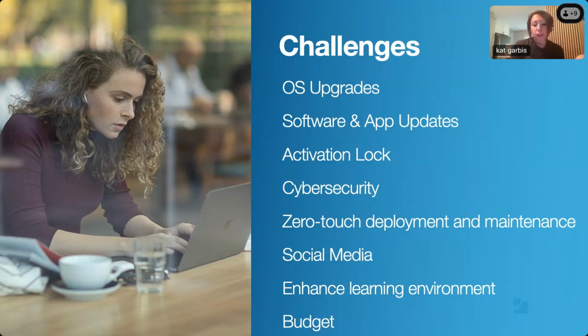Some of them are harder than others, right? So we see operating system updates or upgrades, making sure that if we have to push a patch out there, right? Things from that maintenance side, activation lock potentially, right? Whether it's a student or teacher, maybe they're signing in with an Apple ID. So helping manage an Apple ID strategy, or you might throw your hands up and be like, we don't want to mess with Apple IDs, just take everything away. But just know that regardless, these are challenges that we can help with.